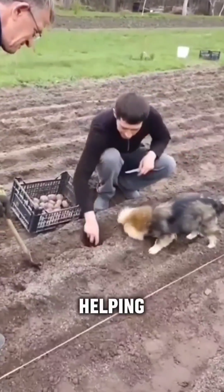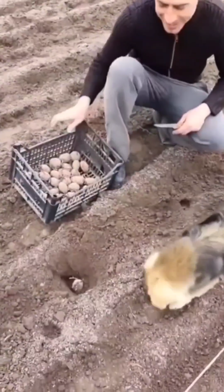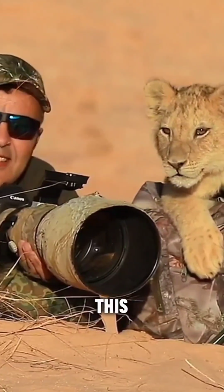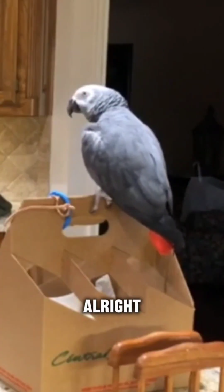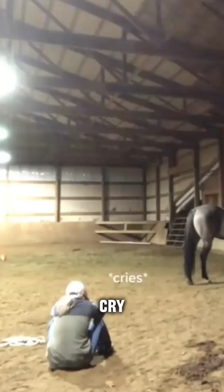This dog is helping this man plant potatoes. This lion pup is sitting next to this cameraman while he's taking photos. After this man hits his head, this parrot asks if he's alright. When this woman was faking to cry, this horse picked up a piece of hay and brought it over to her.